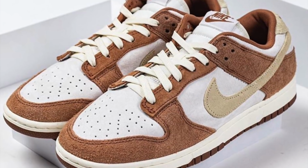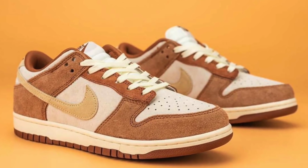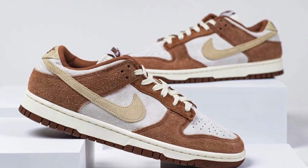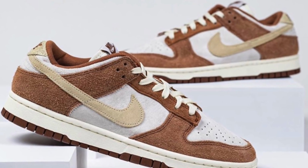This is also not a general release Dunk. It's a special release, expected to be pretty limited. In my opinion, one of the nicest colorways we've seen of a Dunk Low in the last couple of years. Expect resale on this to be anywhere between $250 to $320 when they do drop. I personally love this colorway and I'm hoping I can cop a pair.